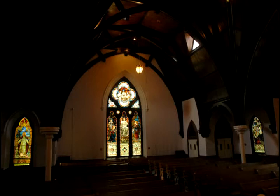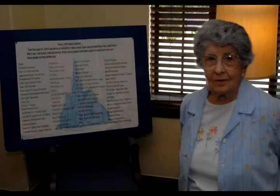Over the last 40 years, the church has redefined itself into a socially conscious, socially active congregation. Unlike in the other 5 churches, the St. John's Chapel sits within the main sanctuary.